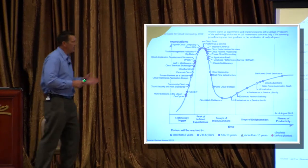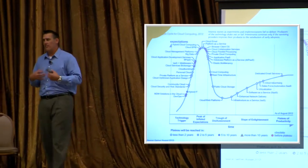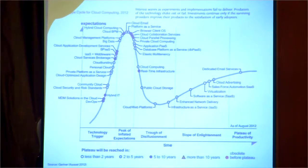2012, we've now moved into what Gartner calls the trough of disillusionment, which for us as a vendor, what that means is that we now have an opportunity. If you look at how Gartner defines the trough of disillusionment, they say interest wanes as experiments and implementations fail to deliver. That's great. The important part to us as a vendor is where it says producers of the technology shake out or fail. Investments continue only if the surviving providers improve their products to the satisfaction of early adopters.